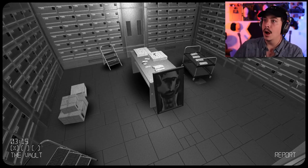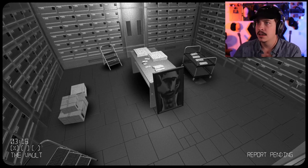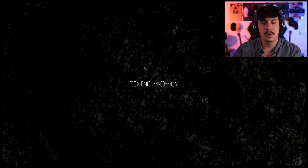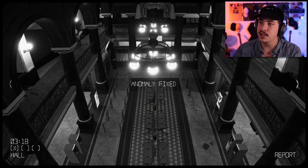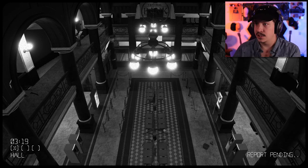Oh! Oh, this is different. This is different in the vault. Vault, hurry. Send it. This is a lot closer and it's a lot lighter. Watch. It's going to move backwards. Yeah, that's weird. The perspective shift of some of these. Okay, I'm gonna report the hall, because obviously the hall has to have changed.